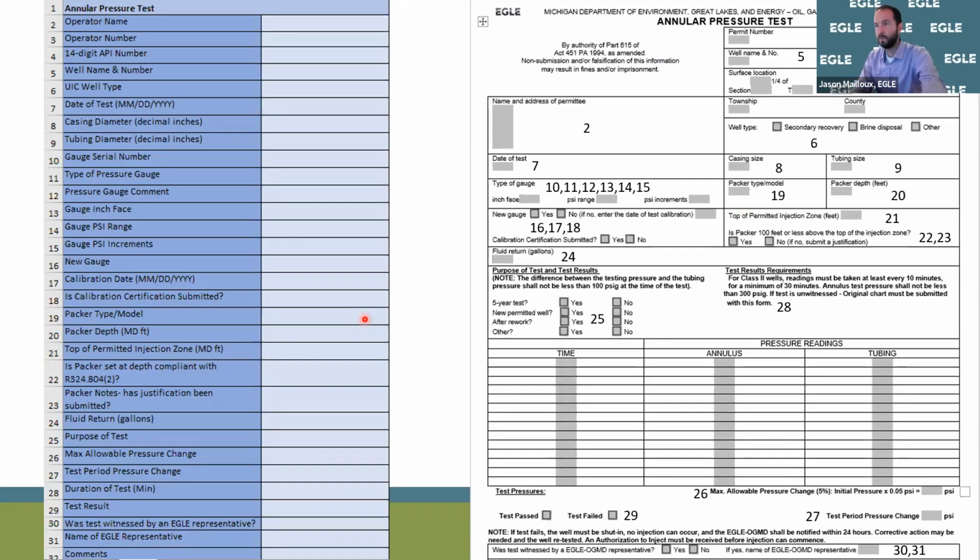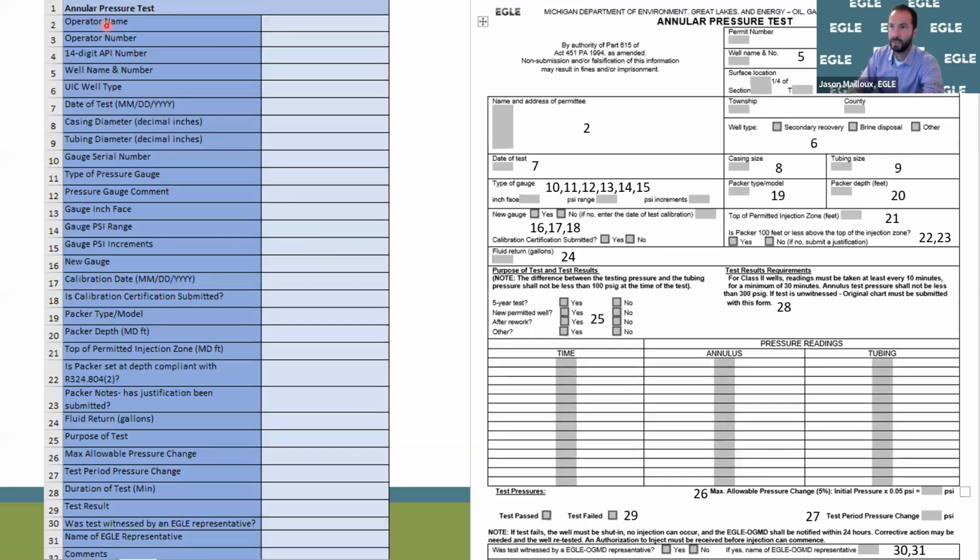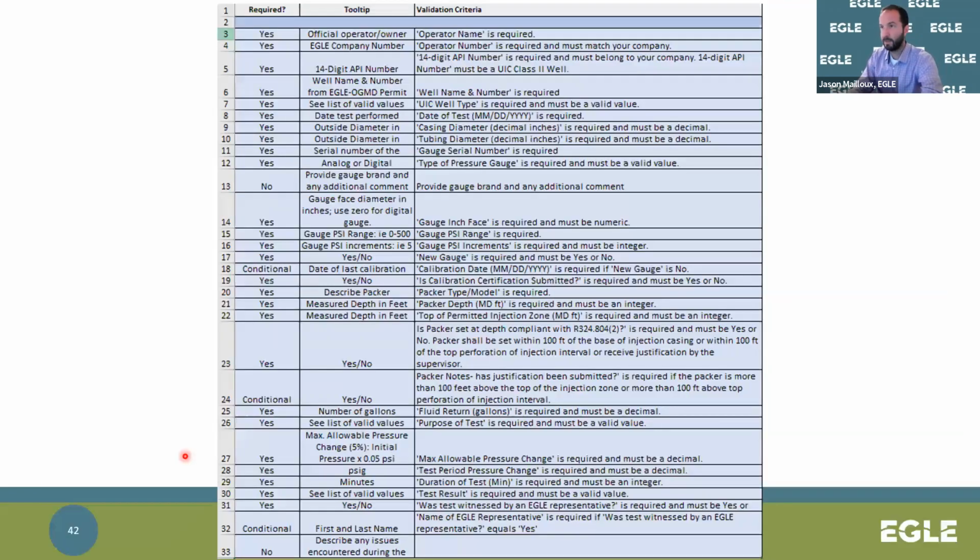So I won't run through every single one of these, but you can see what I didn't show yesterday. This is the well header and data record. Well, this is the well header piece of it. But over on the second tab of the EDD, you have the validation requirements, or the validation criteria, pardon me. So it'll tell you, do I need to put my 14-digit API in there? Yes, you absolutely do. And it has to, we've talked about this a few times, belong to your company, and it has to be a UIC well.